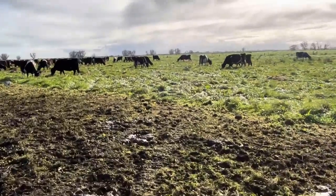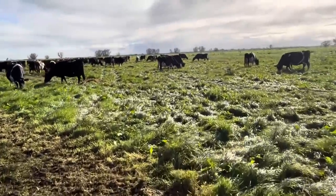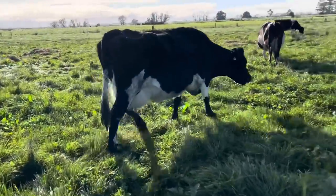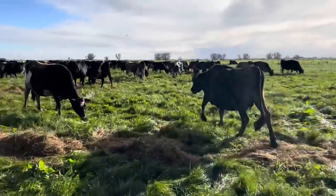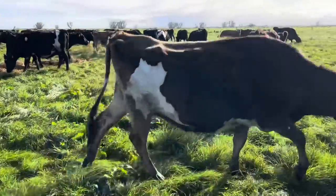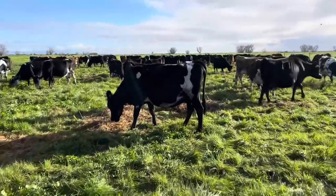I'll try and show you one that's close to calving, but you can tell hasn't calved. This one's just straight ahead of us. Well, her udder's not very big, but she's got a big gut there. And yeah, you can tell she's still got a calf. Big gut just in front of where the udder is. And sometimes you'll even see the little calf kicking, moving around in there.